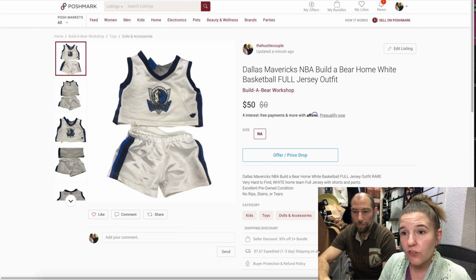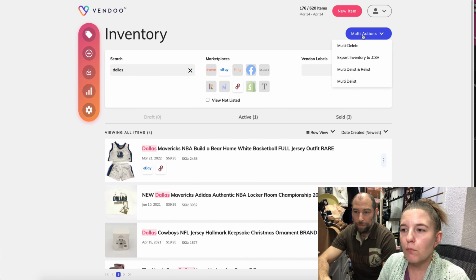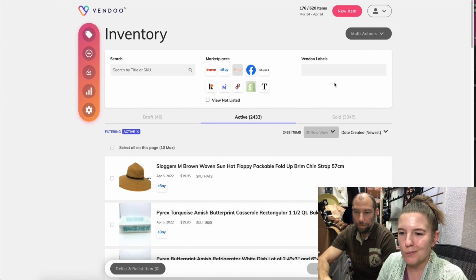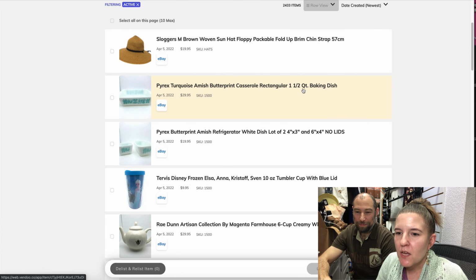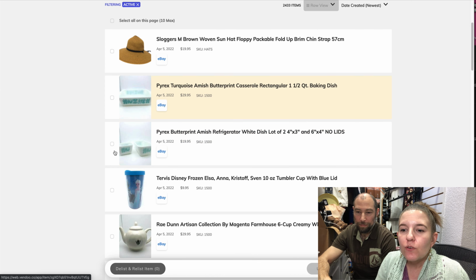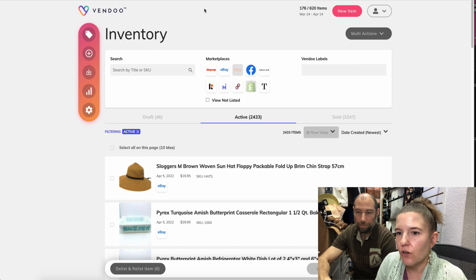In Vendoo, actually, you can bulk delist and relist things, which is really helpful as well. I'll show you that really quickly. So if we go to this multi-action, you can do multi-delist and relist. Now, if you're really good and you have all your specifics filled in Vendoo, it works great. If you don't, it doesn't work great. So I could select, these are my listings from yesterday. This one already sold. Okay, so I could select these and I could do the delist, relist, and you can try that on your own if you have Vendoo.